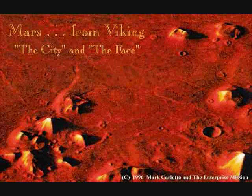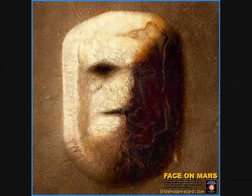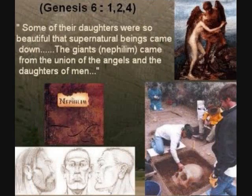If the Anunnaki are on Mars, this would explain their enormous size, because the gravity on Mars has a much lower density than the gravity on the planet Earth, which would allow them to grow taller.